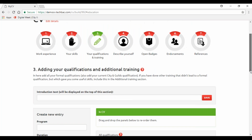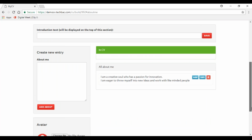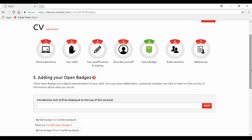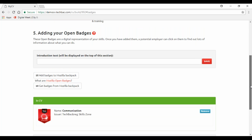Now, they don't have to do all of this in one go, so they can start building the CV and build it throughout their career. The other thing with the SkillsZone is that the CV will actually follow the learner, so even when they've left you in education, they will still be able to access the CV. They then come in and describe themselves a little bit, similar to the personal statement that you would normally put on top of your CV. And as you can see, you then have the option to add in those digital badges and digital credentials. By clicking Add, that then gets added onto your CV.